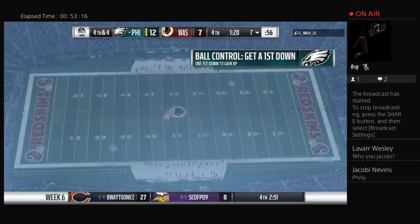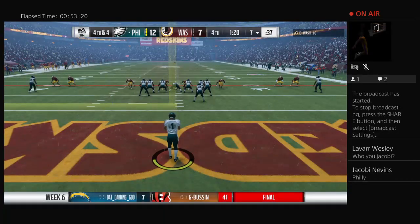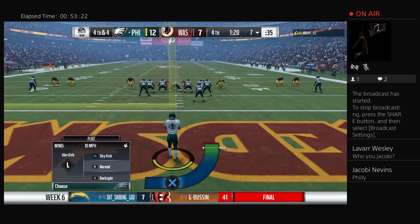Now here's a whistle and a timeout. It's called by the receiving team here. That'll be their 3rd and final stoppage here as we step aside.